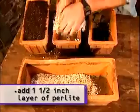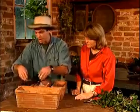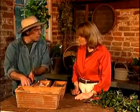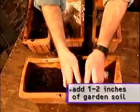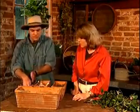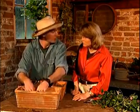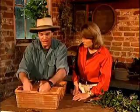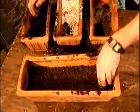Another 1.5 inch layer of perlite. Okay. And then to finish it off, the top layer is made up, again, of a good lightweight garden soil mix. So it doesn't have to be a soilless mixture? It doesn't have to be. Those work fine, though. Either, and again, this provides a base, a layer where there are nutrients and helps retain some moisture. And again, a 1 to 2 inch layer? 1 to 2 inch layer.